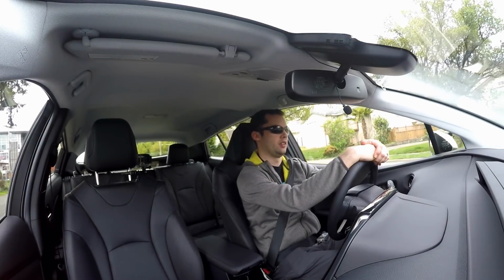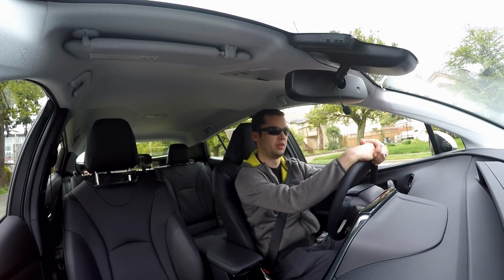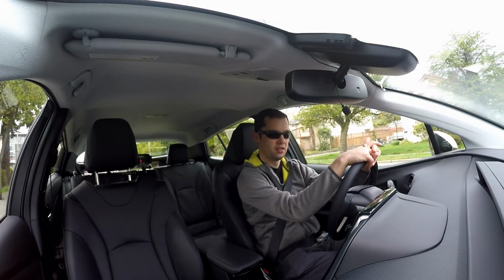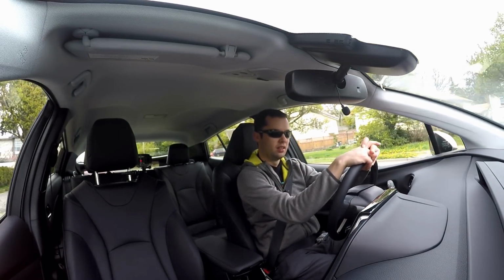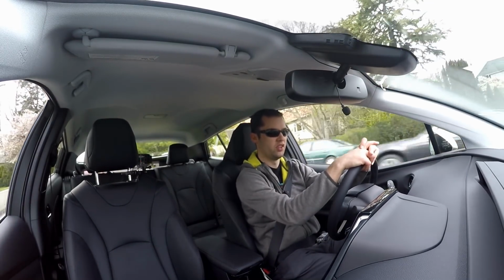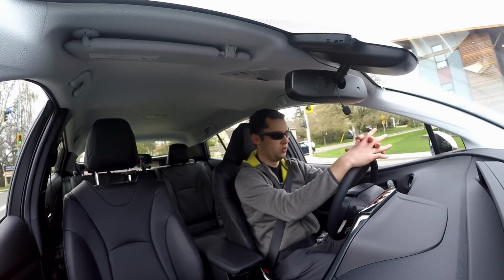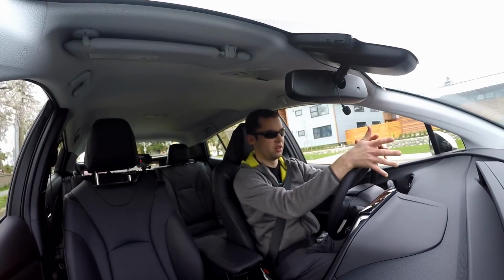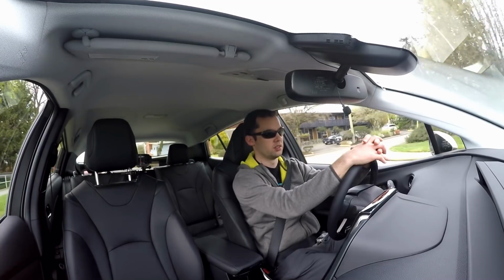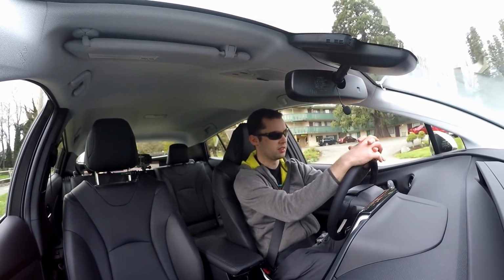Well, we're almost back at the dealership. And I've been thinking a lot about this vehicle. I don't know, it's going to be very hard to give this vehicle a conclusion. But let's talk about what we've done so far. So we've driven 100.6 kilometers at the moment, and we've averaged 1.9 liters per 100 kilometers of fuel consumption, which is very low. That's excellent.